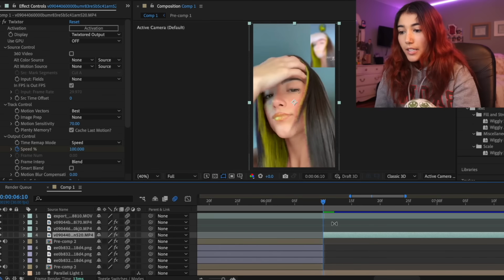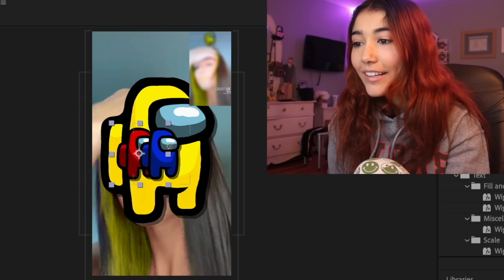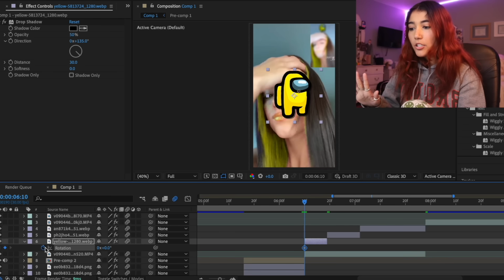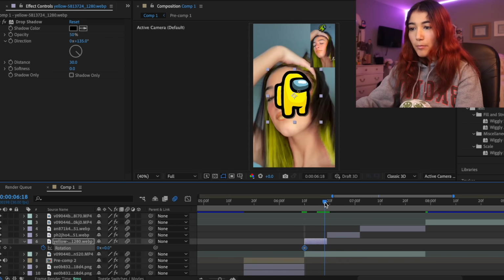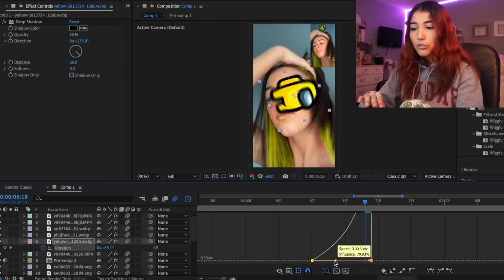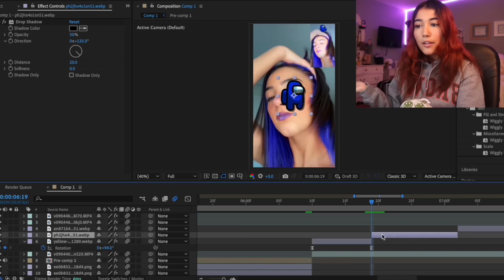Among Us. All right, and then here we just have the 3 crewmate rotation. The yellow one is so big, and the red and blue are just so petite. It's like mommy and babies. Okay, what I'm gonna do is rotate all of them in the middle of the screen. Then when I have the rotations done, I'm gonna pre-comp it and then do the motion tracking on top of her head. So I can just do it for one big clip and not 3 little ones.